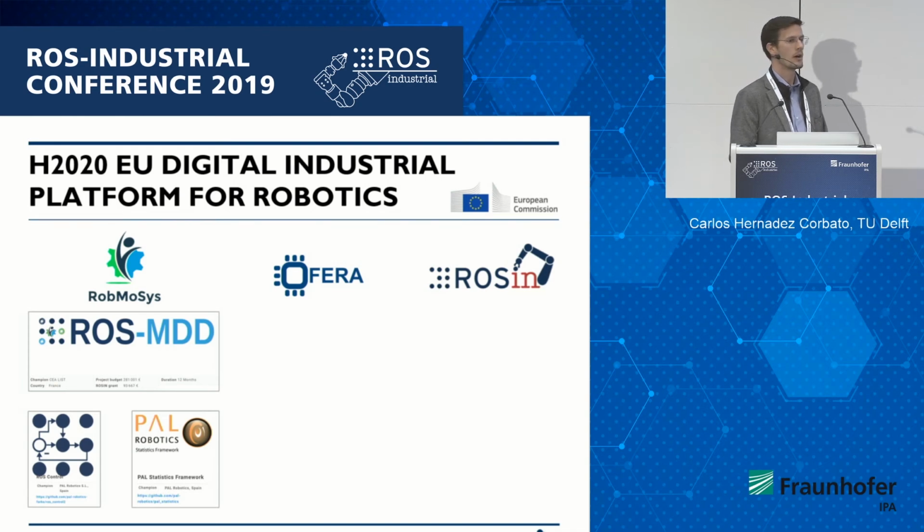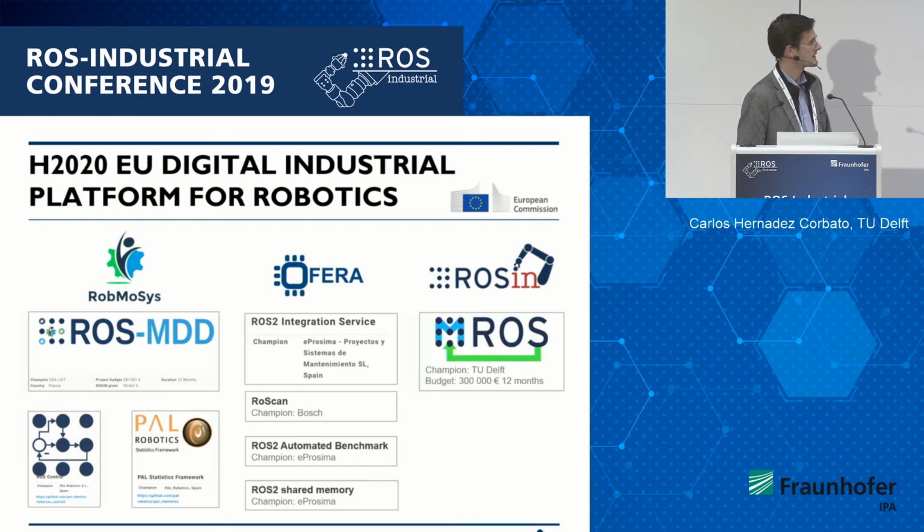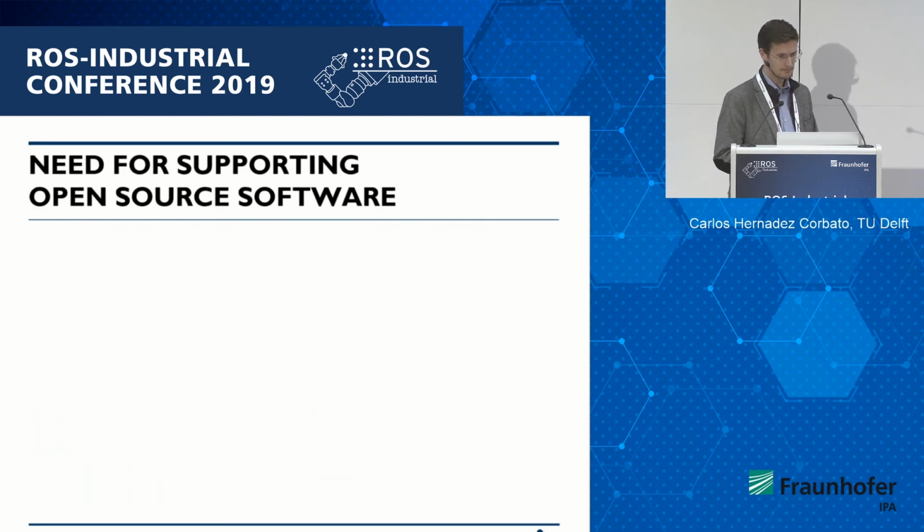So partners from the consortia in Romosis are developing new ROS packages with ROSIN support, and also OFERA partners have been developing ROSIN-focused technical projects, and, as with some of the partners in ROSIN, we now have a small project together, funded by Romosis. So this really shows the community around robot software that is being made possible thanks to the push from the European Commission with the EU Digital Industrial Platform for Robotics.